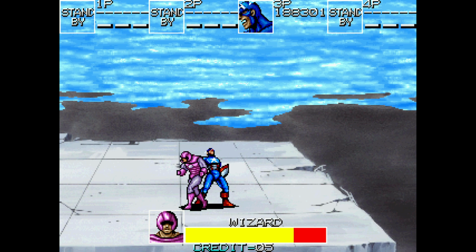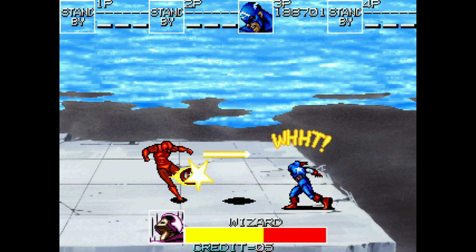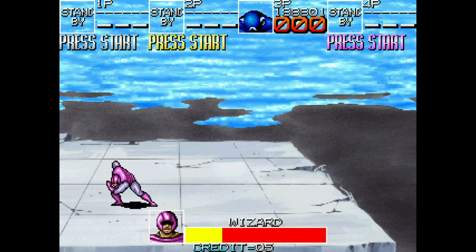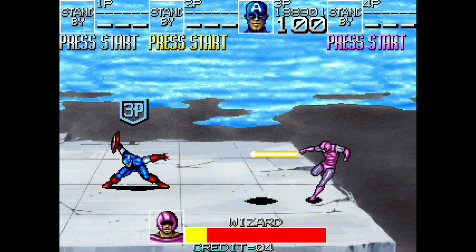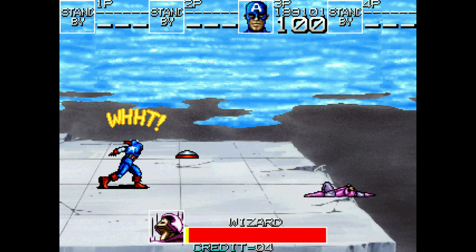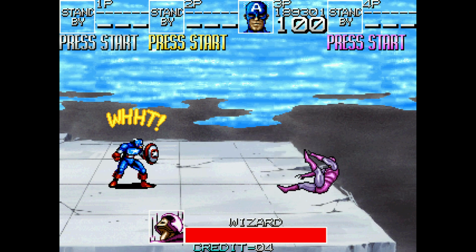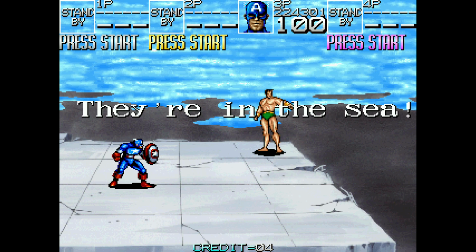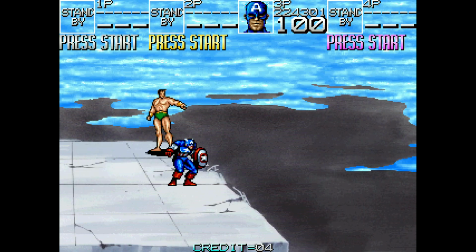Alright, wizard. There we go. Now, could you imagine with quarters? Like, I have unlimited here, but could you imagine constantly putting your quarters in because you just keep getting your ass handed to you? And I just spam with the shield. That's all good. They're in the sea. Thank you, Submariner. Thank you, Namor.